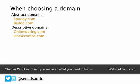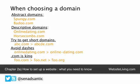The next thing to think about is choosing as short of a domain as possible. And I know that can be a struggle nowadays, but you have to try. And also avoid using dashes in domains. It gives an unprofessional vibe.